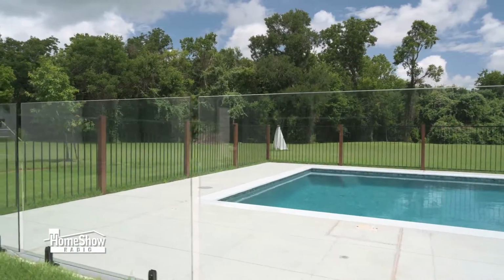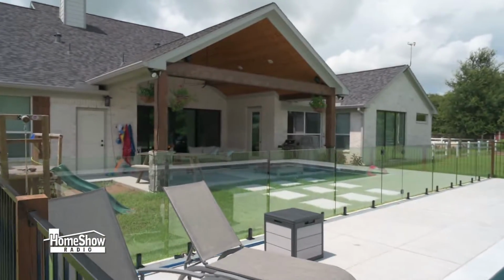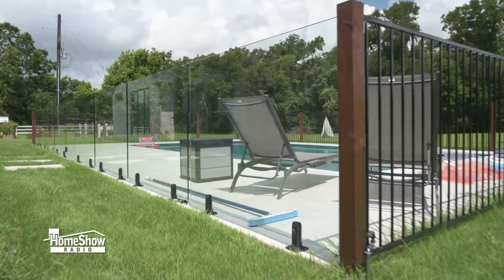Obviously, getting a new pool, safety was our first concern. And a glass pool fence really gives all the benefits of still being able to enjoy your backyard and the beauty of the pool without the less visually appealing mesh pool fences. Beautiful pool, beautiful view, made easy.